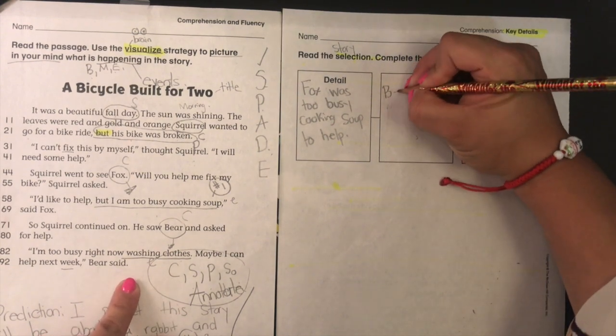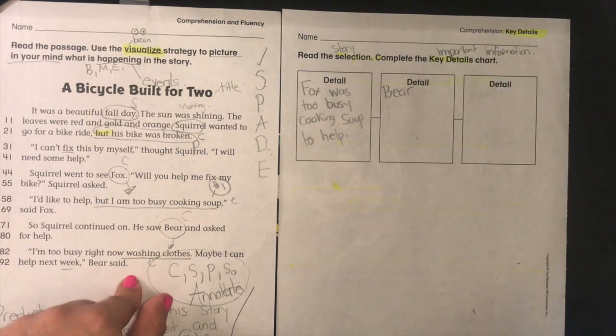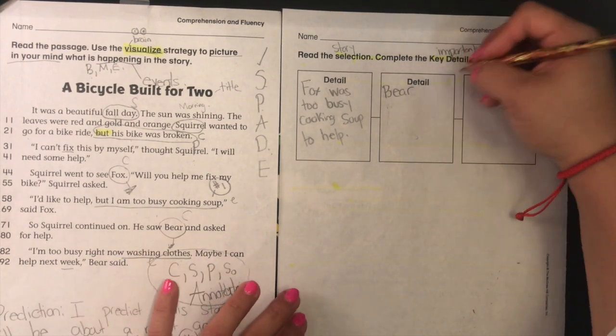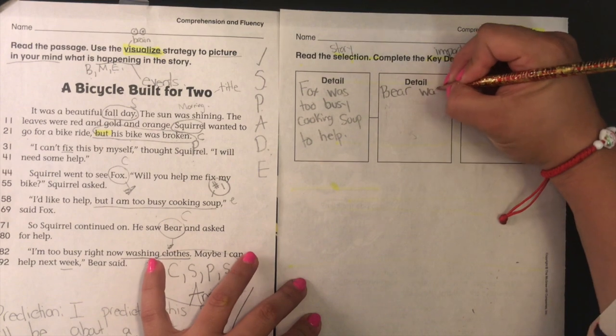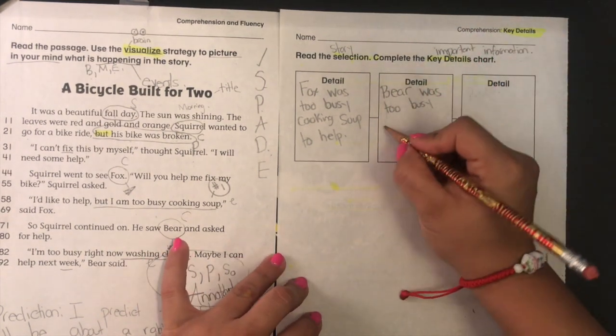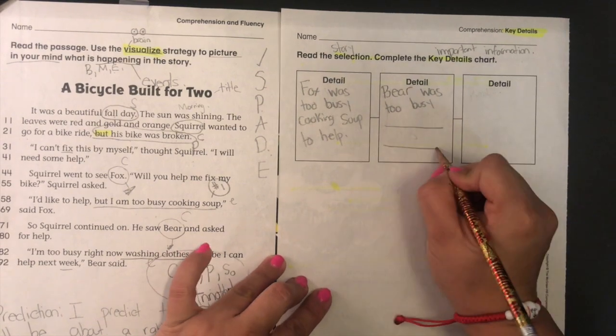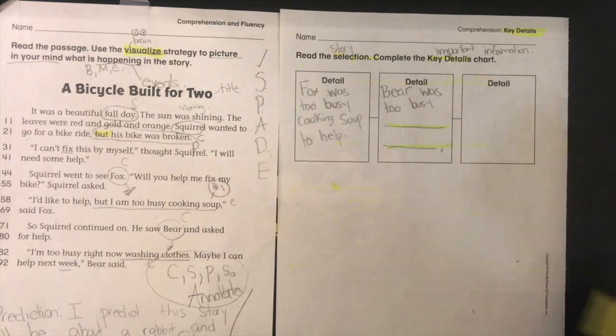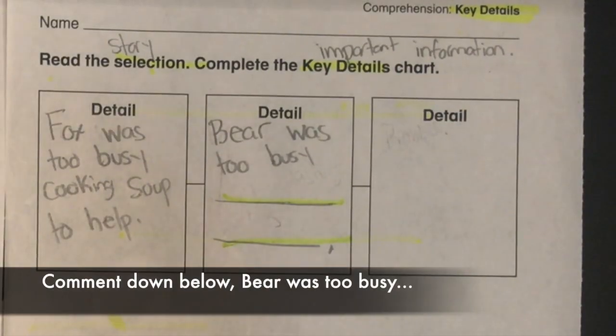So now we're going to write the key detail that lets us know that Bear was too busy doing something. So Bear was too busy, filling in the blank. And when you're done filling it in, you can highlight. You have one minute.